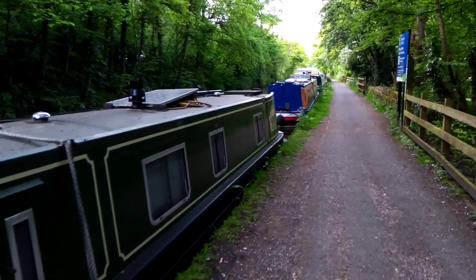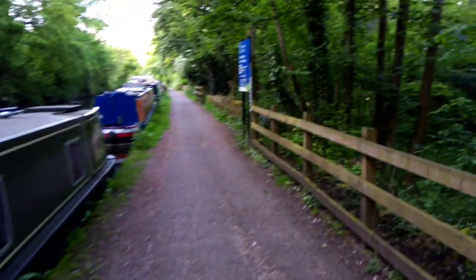So it looks like these boats are moored here permanently. Some interesting walks, but that road really does spoil it. First culvert's coming up, so I'm going to cut the video short there. I'll stop there. There's plenty of canal to walk down.